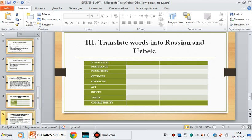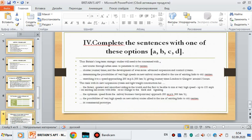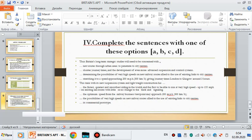Okay, do this exercise. Complete the sentences with one of these options. You should put a suitable variation. This is like a test. You can do it at home, complete the sentences. You should reread our text and learn by heart on your own.